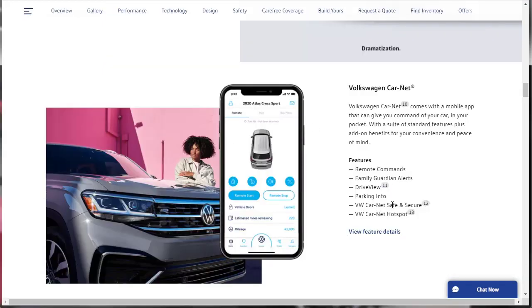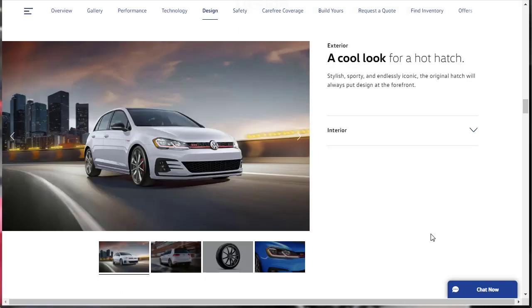That's the Volkswagen CarNet. I don't know how many of those features I would actually use outside of some of the remote commands. Maybe the parking info. Maybe that might be about it. Okay, here let's go over the design, the exterior and interior design features. I guess we're going to start off with the exterior features here.